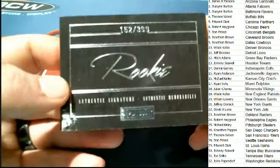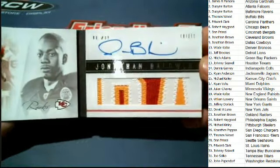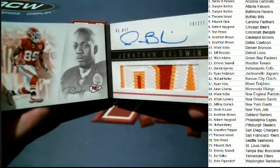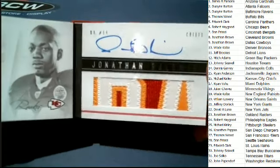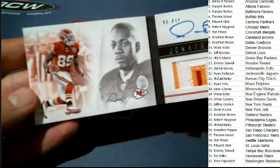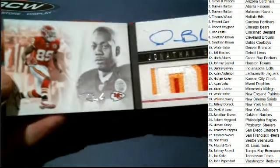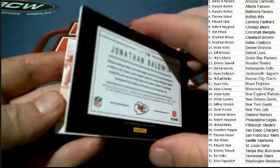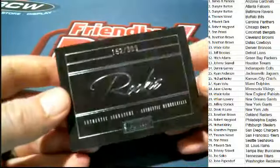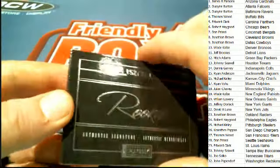Rookie. 152 of 399. This guy was supposed to be the man. Jonathan Baldwin right here. Jonathan Baldwin right there for the Chiefs. Michael K, that's coming out to you. Mike K. Very nice. Jonathan Baldwin. A lot of people were high on this guy, I remember. 152 of 399. Very cool.